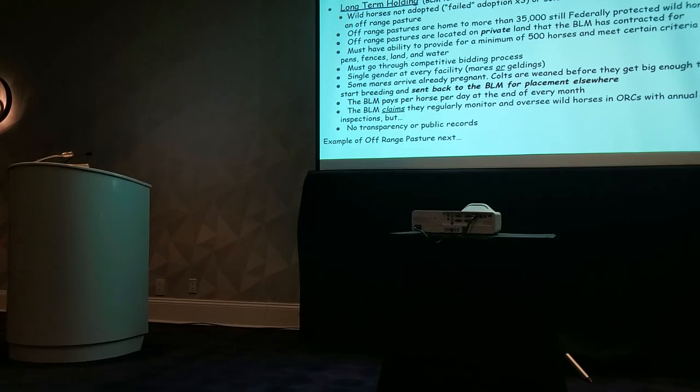So in other words, if you're not a gigantic landowner that can hold 500 horses, you can't say, I'll save these 10 on my 100 acres. Will you pay me? No, it's only the big shots, the guys with lots and lots of land. They have to go through a competitive bidding process. So you think any little guys are going to win that?